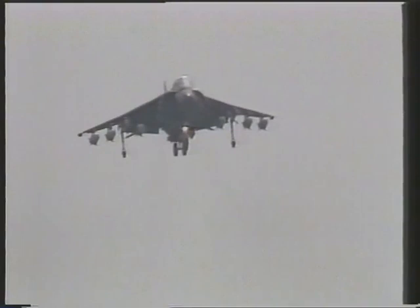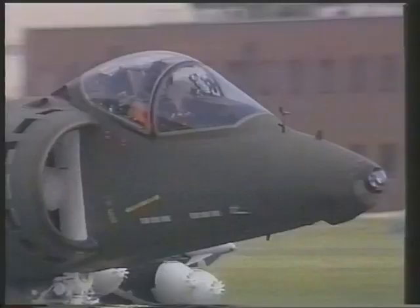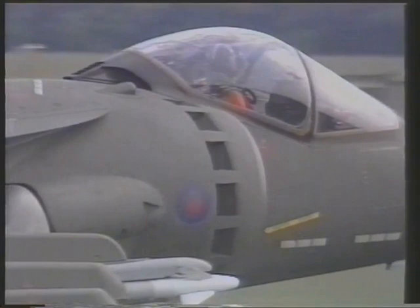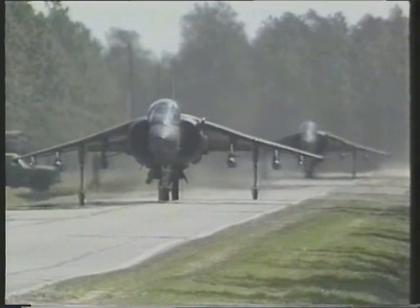Coming in to hover or land, the giant flaps are lowered, giving extra lift in partnership with the thrust from the vectored nozzles of the Pegasus engine. Flaps are also set partway down on takeoff. Even with a heavy load, the Harrier II can get away with a ground roll of two or three fuselage lengths.